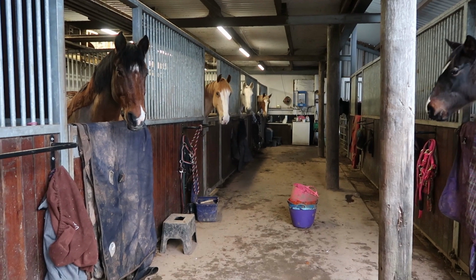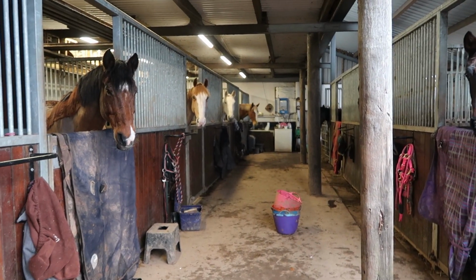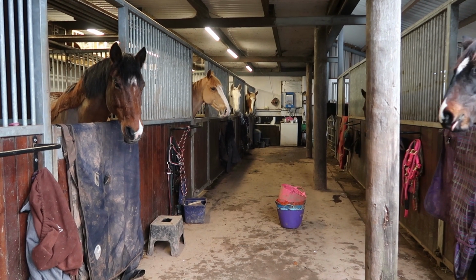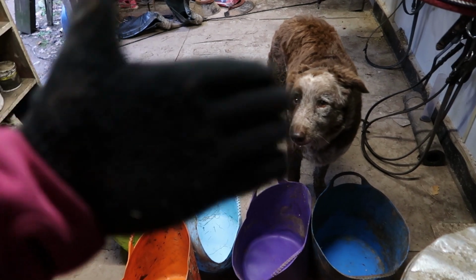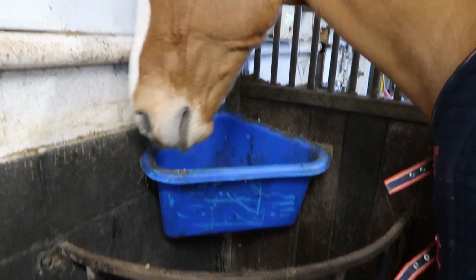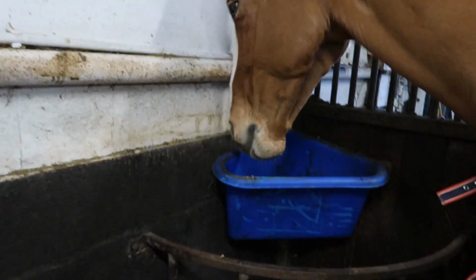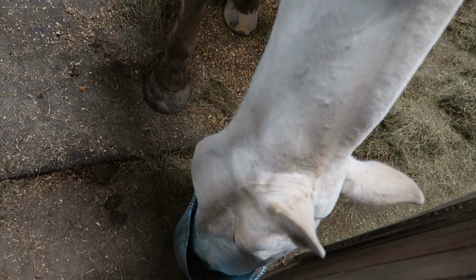Looking at those faces, I reckon it's dinner time. Is it dinner time? Is it dinner time, everyone? Yes, it is. So once they have all eaten their dinner, we can put them back out. They've obviously got to have their indoor rugs off and their outdoor rugs back on.